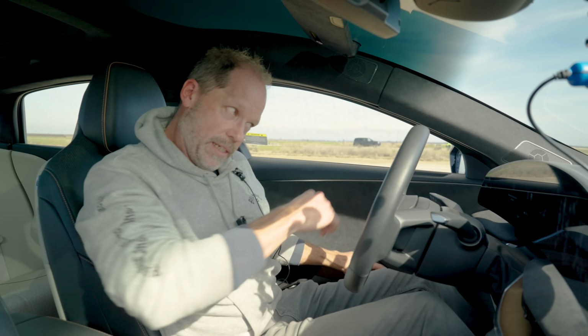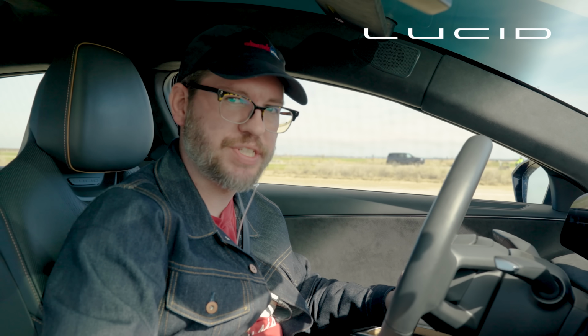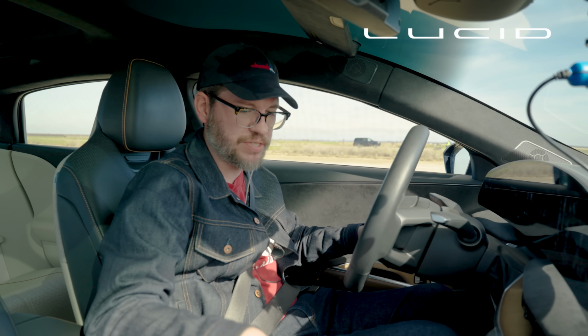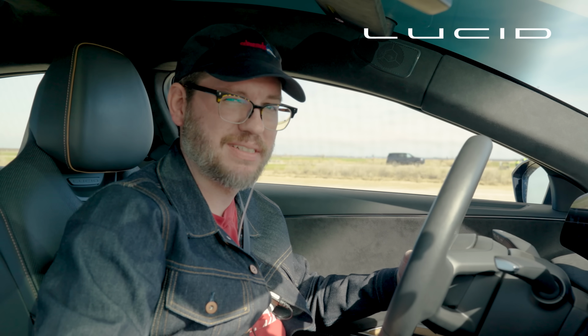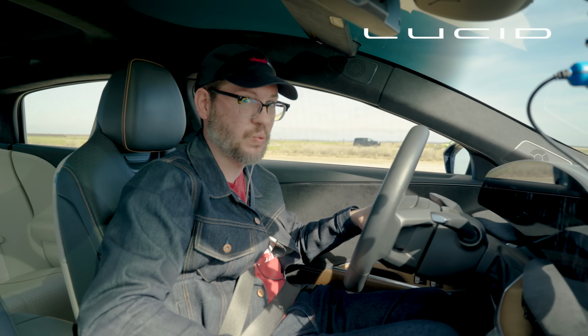I better win. Gotta win. Okay, I'm in our long-term Lucid Air Grand Touring. Pretty simple. I'm just gonna put it in sprint mode, which is the most aggressive setting. I'm going to leave stability control on. It just really helps off the line because this thing spins it enough as it is. And then hold the brake and press the accelerator until the launch control is ready. Maybe I can get turned around a little quicker than Kurt did, but that M8 is quick.